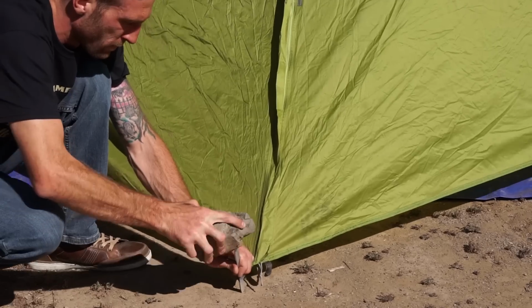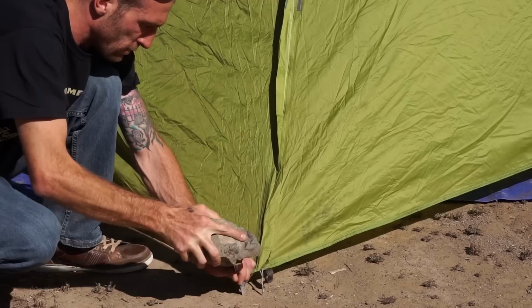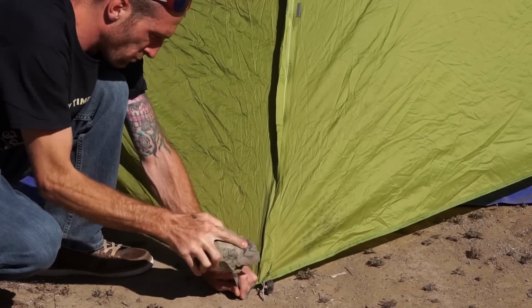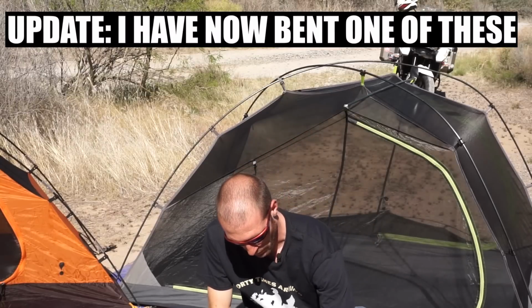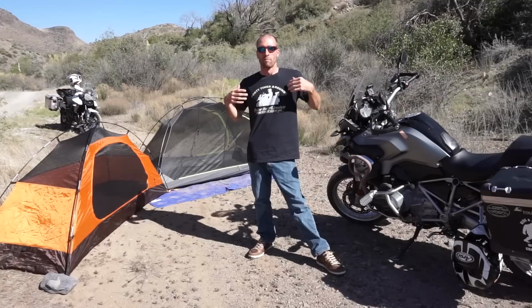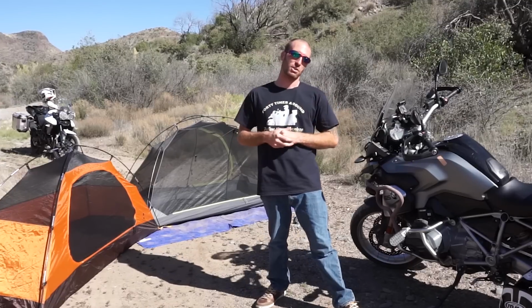They actually have 3 sides, which just makes it a lot more secure. Even pounding this in with a rock or a hammer, I haven't bent one of these yet, so I highly recommend that you invest in some heavier duty stakes for your tent. All right, so that wraps it up. Those are the things you should be considering when you're choosing a tent for motorcycle camping.